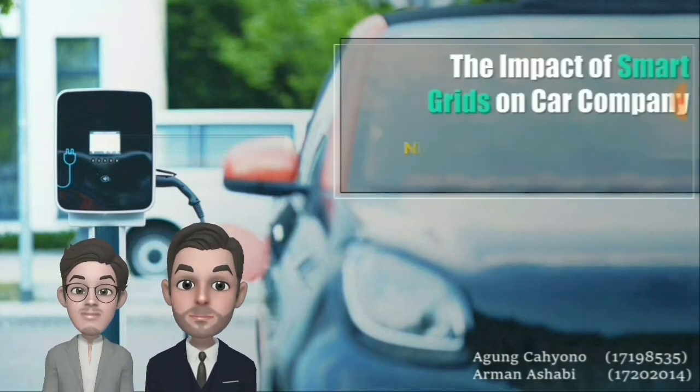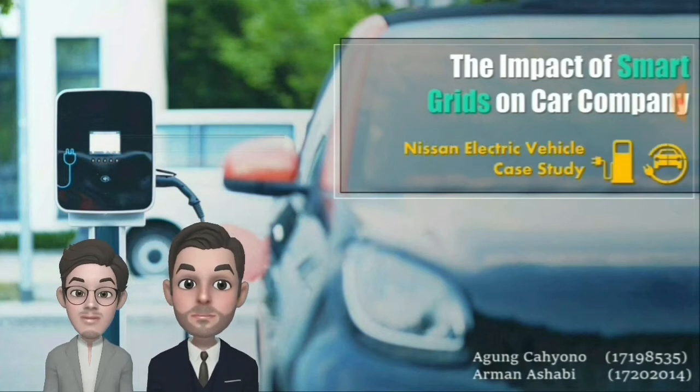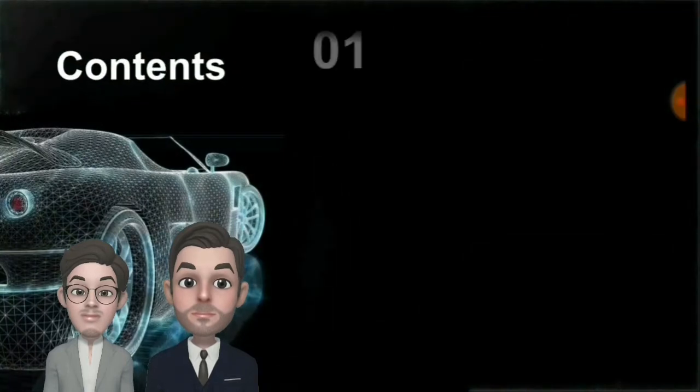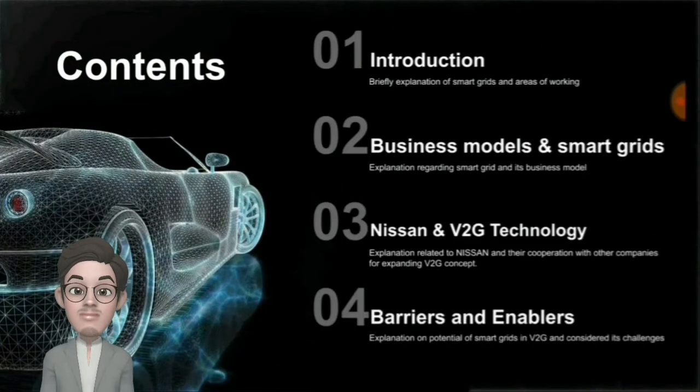We are going to present about the impact of smart grids on car company. There are four contents that we are going to talk. Firstly, introduction, business models and smart grids, design and P2G technology, and barriers and enablers.